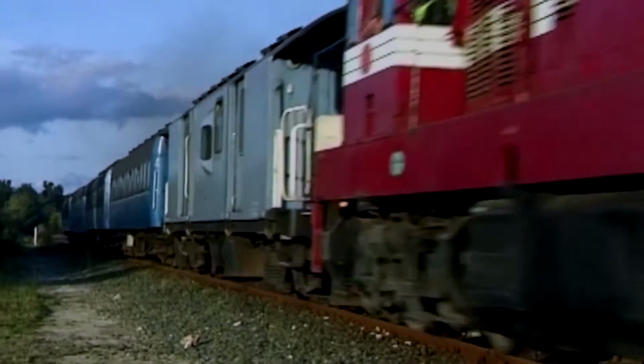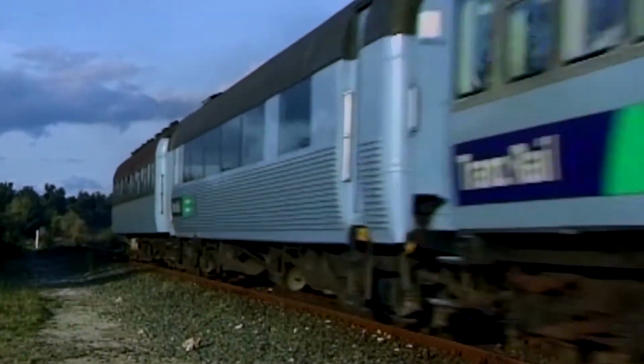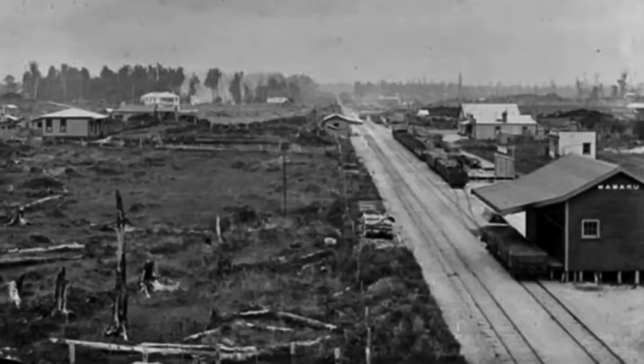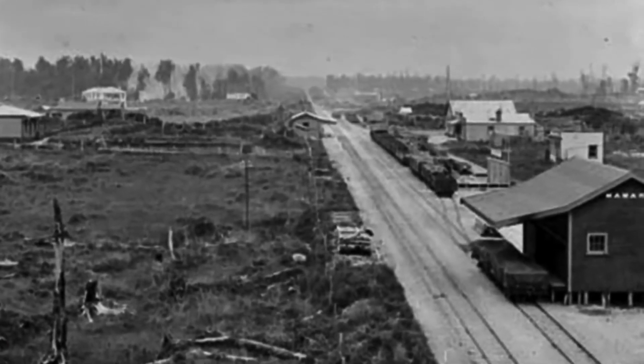The train is just reaching the top of the grade at Mamaku and approaching the former railway yard, which is adjacent to the present sawmill. Mamaku was a very old historic railway village and quite a big sawmilling area.